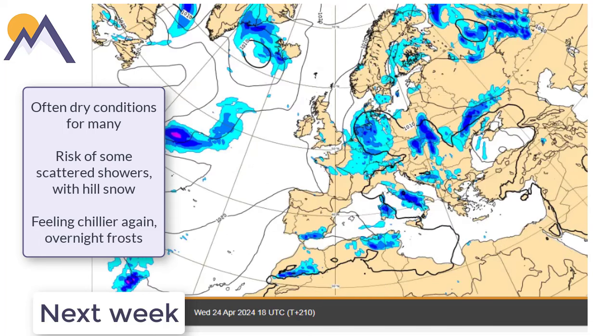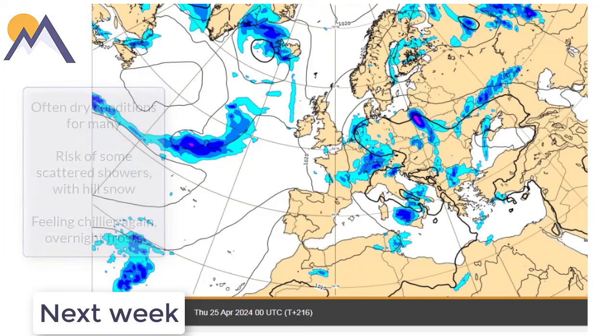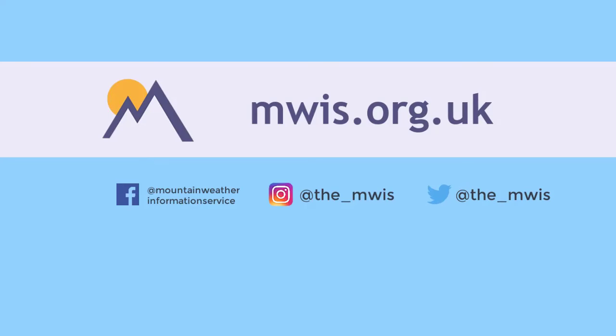High pressure, one way or the other, still looks to be nearby in midweek, but again, keep an eye on the forecast details. You can do that every day, of course, on our website. That is your planning outlook for today.